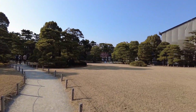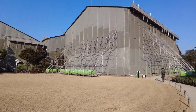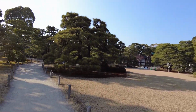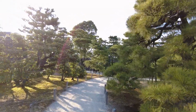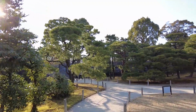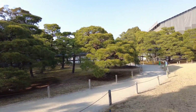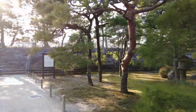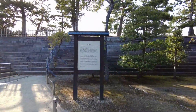So you can see it's under construction here. Not a very beautiful sight. But that's not why we came here anyway. But it's definitely worth checking out if you're in Kyoto. It's one of the big tourist attractions to see Nijo Castle, or Nijojo in Japanese. Actually, I think we're going to go up these stairs, and I think we should have a view of the plum grove down below.